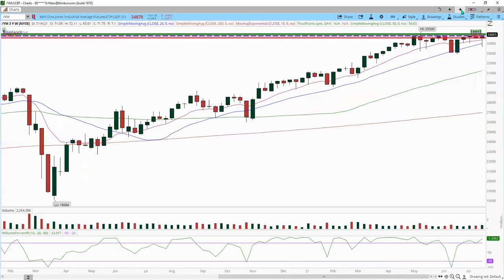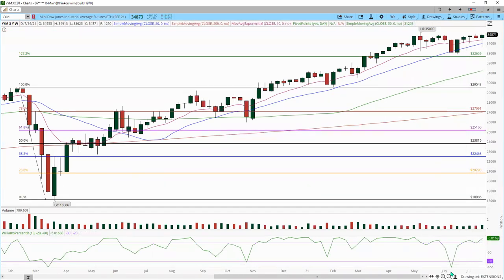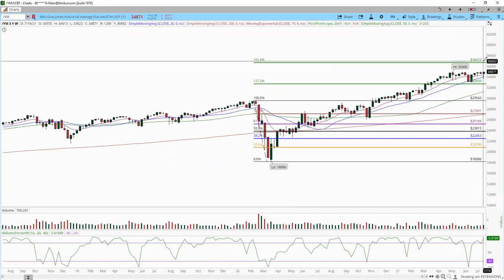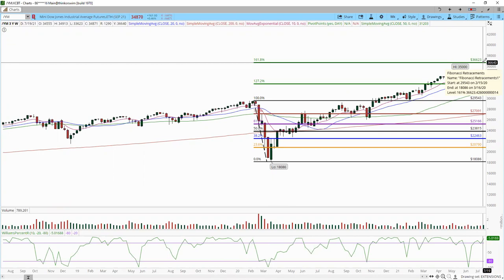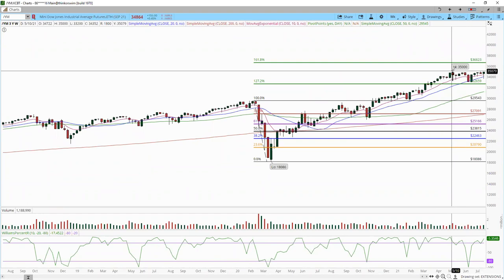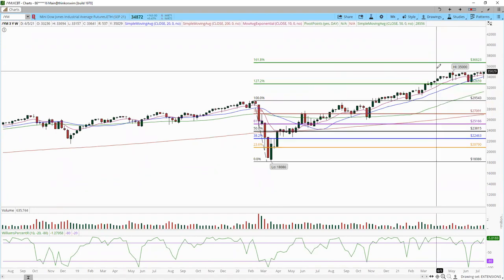and we're going to go to our weekly. Let's go back here into extensions. Okay, so here we are. This is what we're looking at. We're halfway into our extension target into the 161.8. And that is the 36,623. So as you can see here, this massive formation, because let's face it, this is a really wide tradable void.